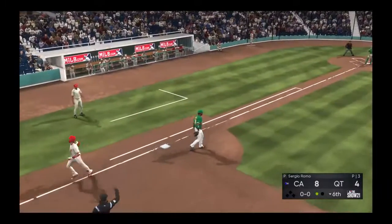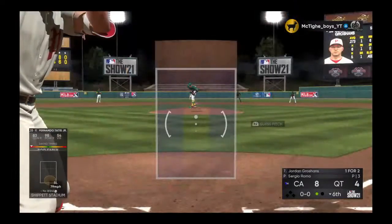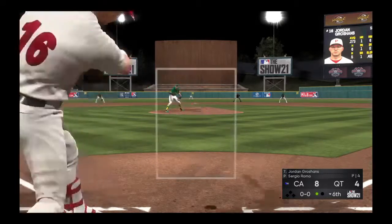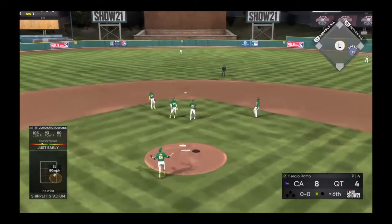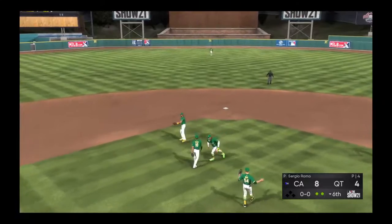Throw on to first is in time to get him, so that'll go down as a strikeout and a 2-3 putout for out number 1. Digging in next, Jordan Groshans, 1 for 2 with a double on the ledger so far. Simeon is there, and he makes the catch for the 2nd out.